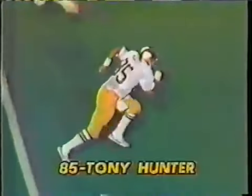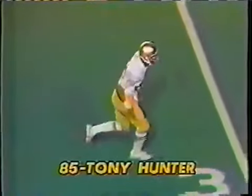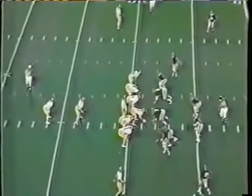Tony Hunter is one of the most gifted athletes in the country. He's 6'5", and plays wide receiver. He's missed the last two ball games. He's a little quick out. He knows he's going to break out just enough to get the first down. Even though he's knocked back, the forward progress gave him the first down. At the Alabama 29, first catch of the day for Tony.